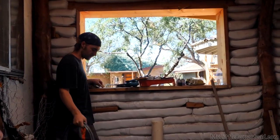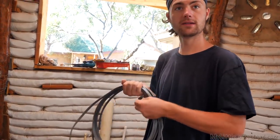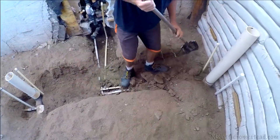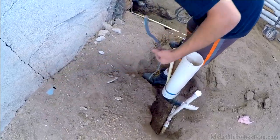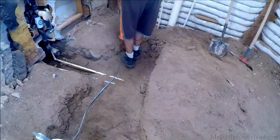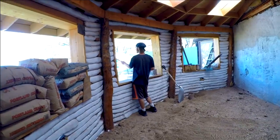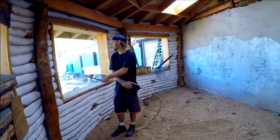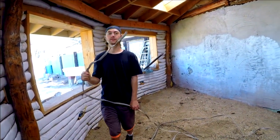I'm running a wire to the island of the kitchen, just the normal plugs, and then another wire for the oven, which will be over here. Top of these guys, which will be all right. Serious oven wire, as I may say, my friend.